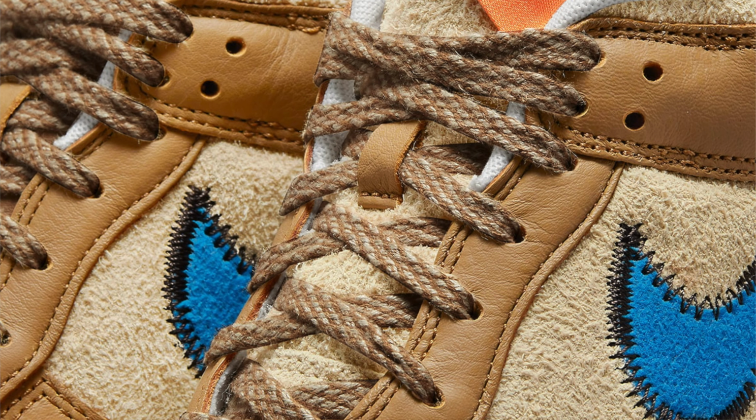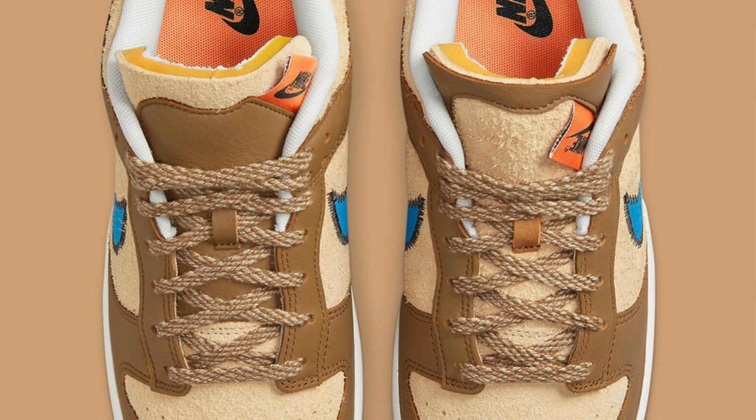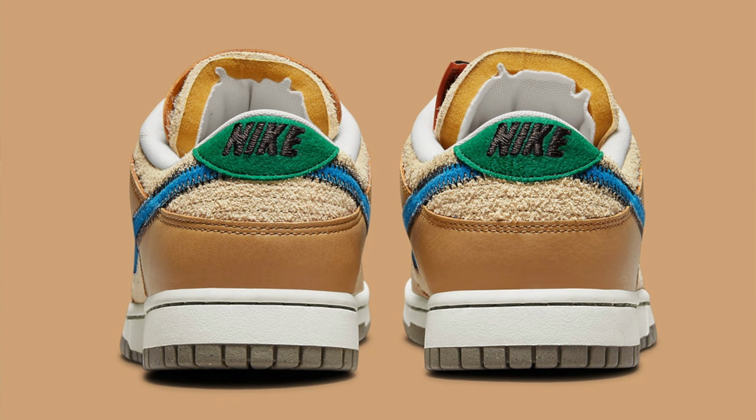I feel like you are getting the best of both worlds. You're getting the brown, which is subtle, which you can pretty much wear with anything, but then you are also getting this bright blue contrast swoosh. Also, again, with having best of both worlds, you are getting leather and you are getting suede as well, and for me, I absolutely love some texture in a shoe.